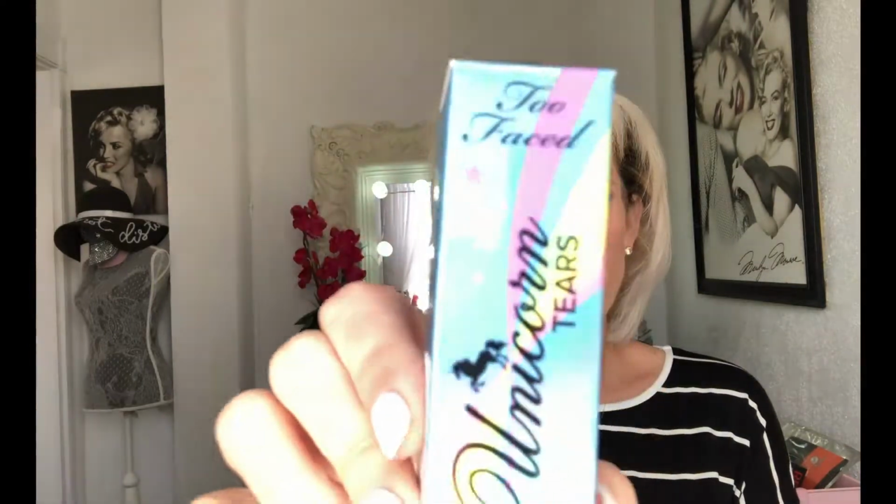So here, that one's a little bit thinner, and the same thing, you use the other end to fill in the rest of your eye, and it stays. It does not smudge, it doesn't move or anything like that. So that has turned out to be a new item to give a try. It's pretty cool.